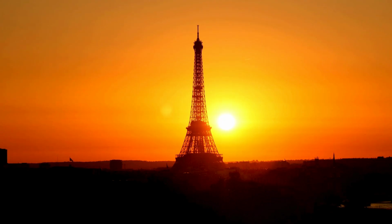This expansion doesn't just make the Eiffel Tower taller, it can also cause the top of the structure to lean slightly away from the sun, sometimes by several centimeters, depending on where the heat is hitting it the most. It's a slow and subtle dance, but it's happening all the time. One giant iron monument breathing with the heat of the season.